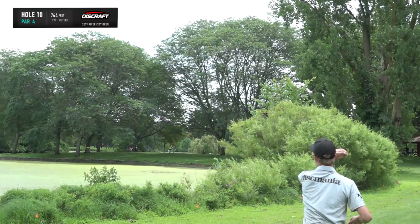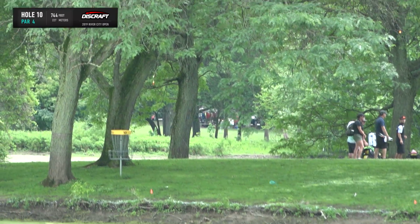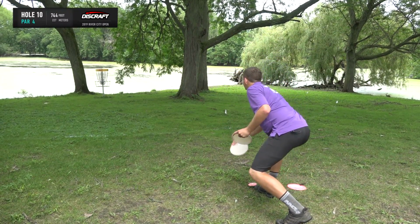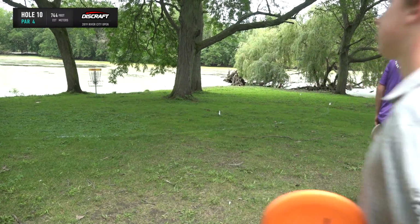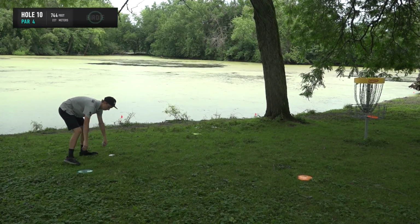Kyle with that Firebird / FD3. Whichever one it happens to be. Oh my. Just stays clean. Nice. This is a scary putt for Andrew. It really is, and he is definitely going for it. Thankfully, wow. Stays in bounds. That is incredibly ballsy, man. Yeah, he wants it. Yeah, he does.